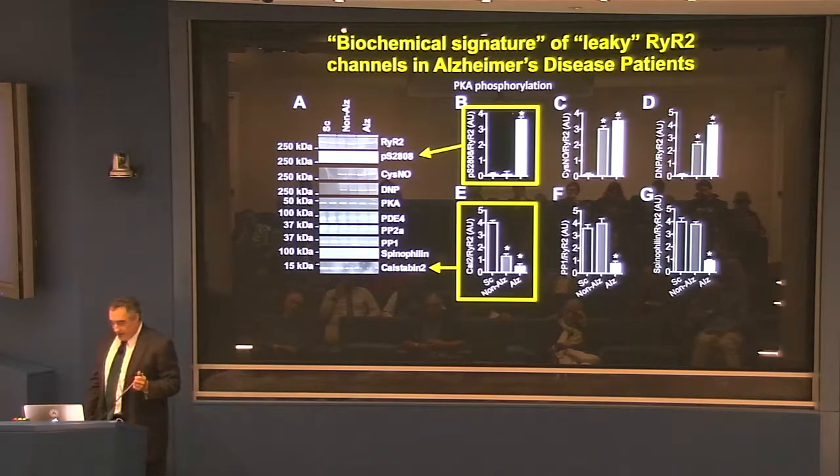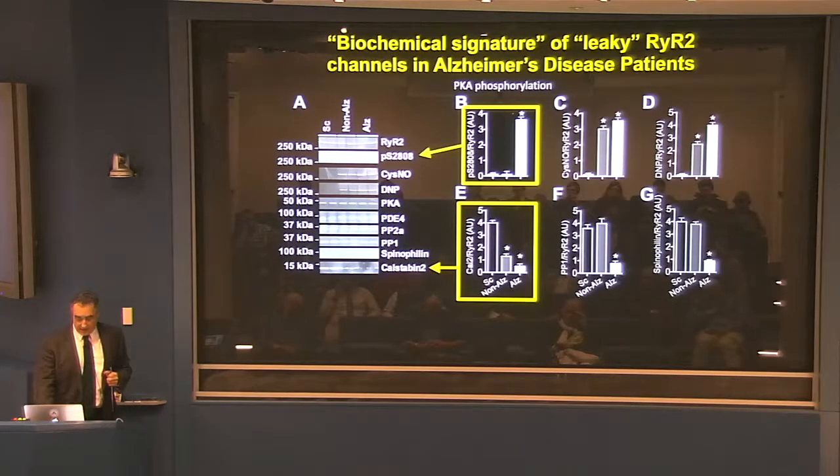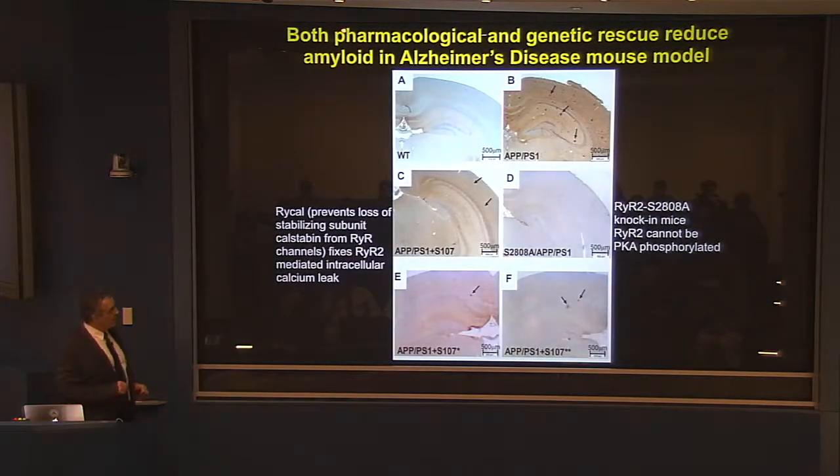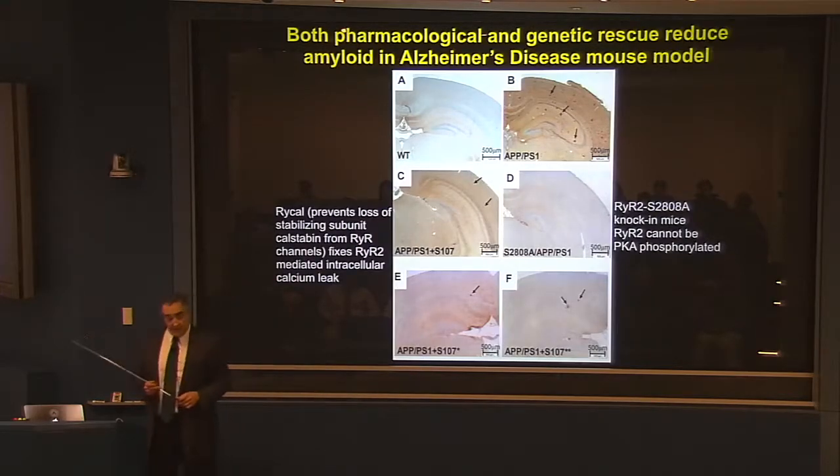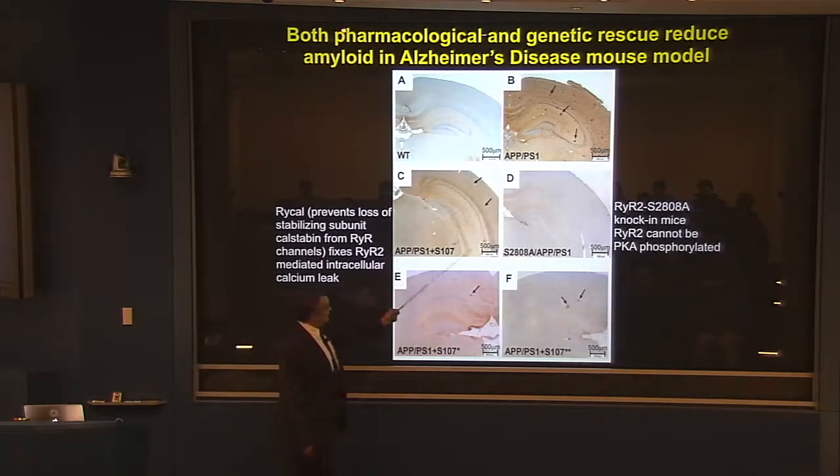So we were interested in the possibility that PKA signaling targeting the ryanodine receptor could be playing a role in Alzheimer's. And we used a number of different mouse models, including this double transgenic APP PS1. And we've used 2 other mouse models, a triple transgenic as well, of familial Alzheimer's disease. And these show 2 different types of samples. One treated with one of the Rycals, S107, in the drinking water to prevent a leak in the ryanodine receptor. And these are FAD mice crossed with a mouse that has a ryanodine receptor that cannot be PKA phosphorylated.